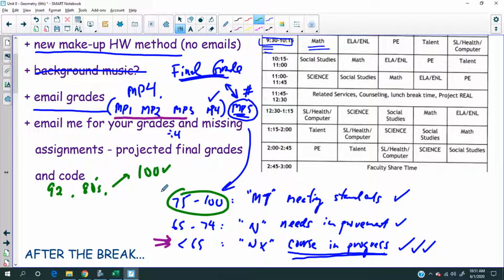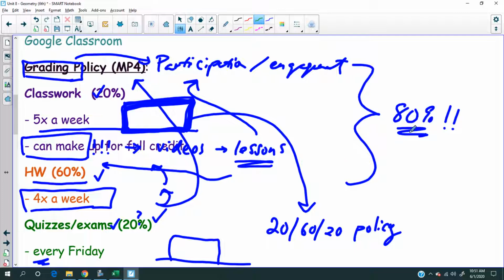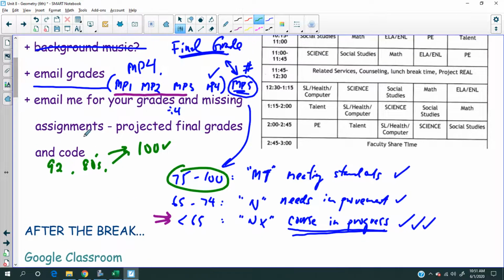The reason I'm telling you that is because there's just something different about getting 100 versus a 92. And I think for a lot of you, your ability to approach 100 is very high, especially because your homework and classwork is all about effort. 80% of your grade comes from classwork and homework. So if at all possible, go for the 100. It's really going to help you. All right. So what else do I have to tell you? If you're watching this and you're missing a lot of homework, make it up.